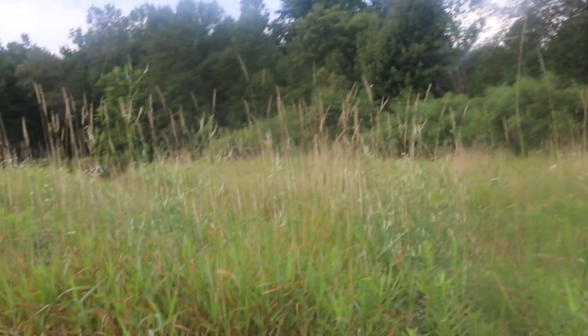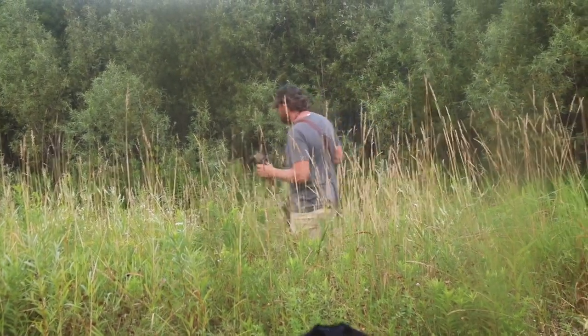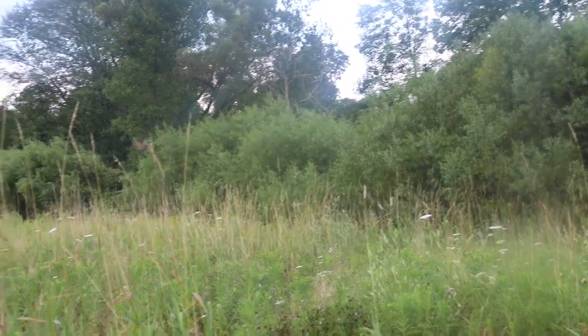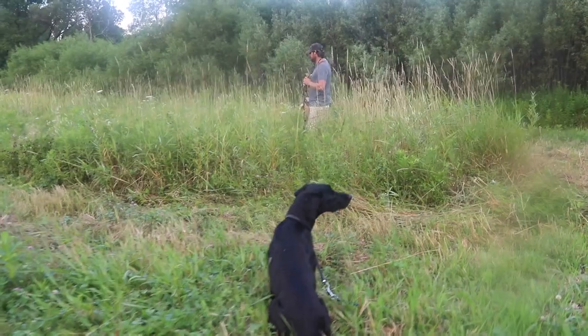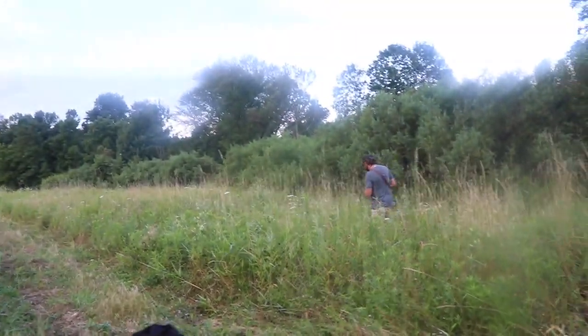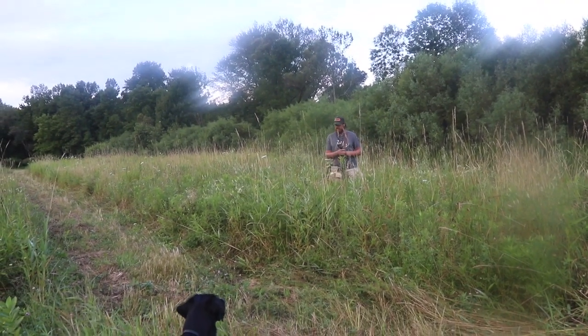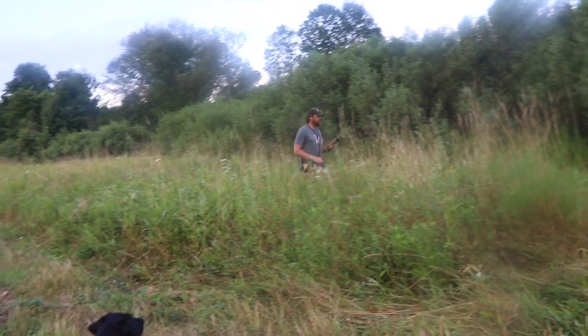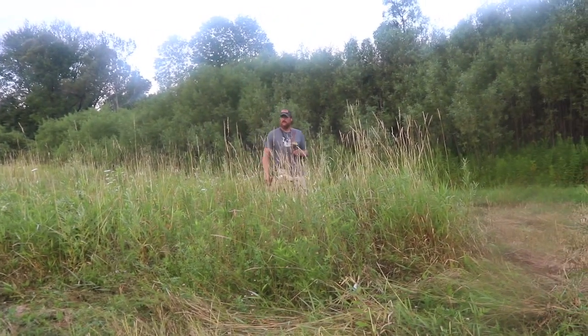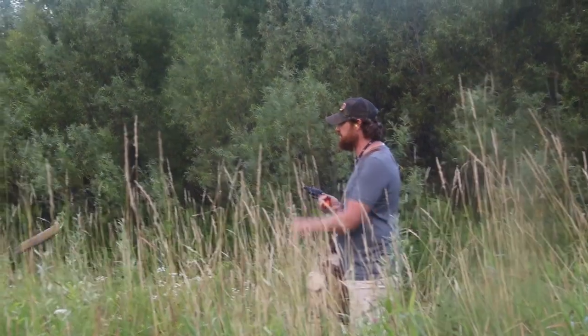Good. Good. So they, for whatever reason, there's another. Good, good. Steady to flush, that's exactly what we want. Good. Now, there's gonna be a ton of scent in this corner. So, I'm gonna pitch a bumper in here. Those dogs aren't gonna see it. I'm gonna give them a shot though. So I'm gonna pitch a bumper in.